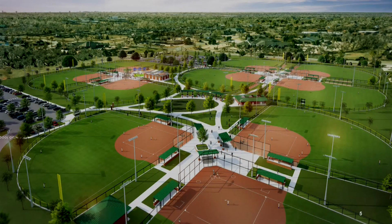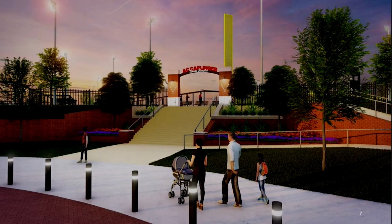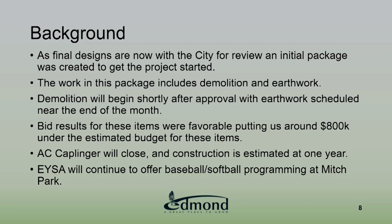Just a few renderings of what this is going to look like. That'll be the entryway. Oh, it's taking a second. Another shot of the entryway there.